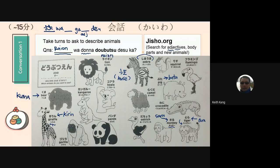Saru wa donna dobutsu desu ka? Monkey. Saru wa shippo ga. Wait. Okay. Saru wa shippo ga semai desu. So the monkey's tail is narrow.